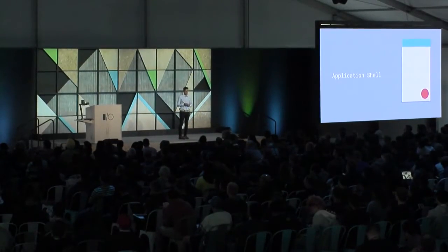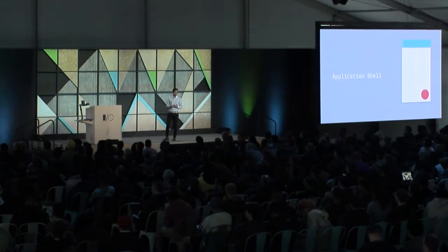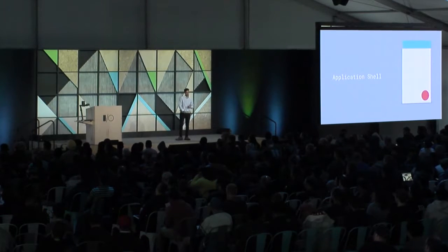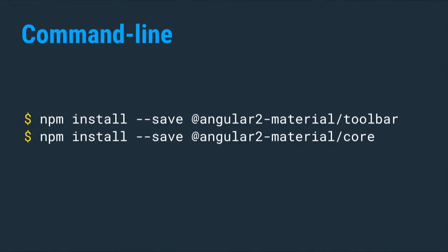Next up, we've got the application shell. So by creating a new project with the Angular CLI and the mobile flag, the application already has a build step configured to go and generate you an application shell from your root component. So here, we're going to just use the main component that Angular CLI created for us to create our application shell. We're going to do something with Angular Material.